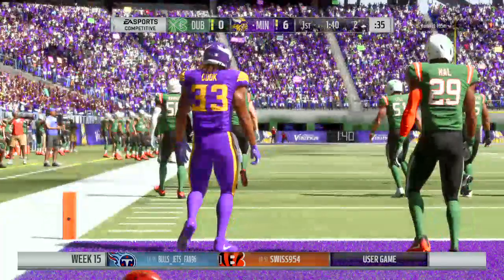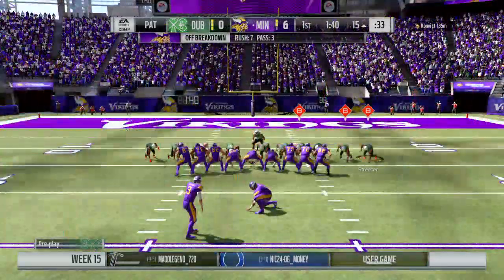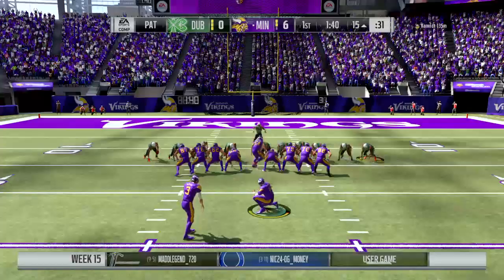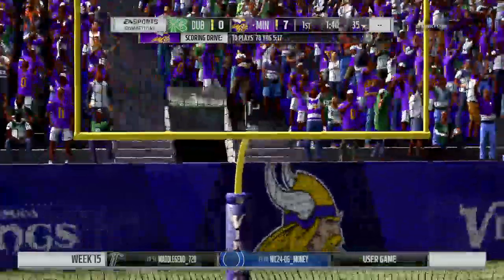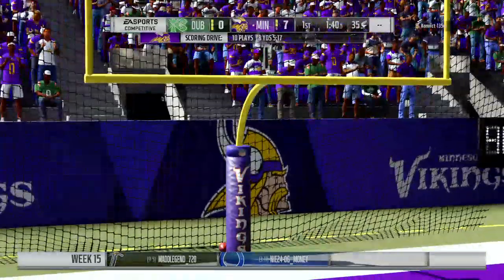Hitting double digits with his 10th touchdown of the season. And the Vikings take the ball down the field and score on their opening drive. Extra point good by Hopkins. And that makes the score 7-0.